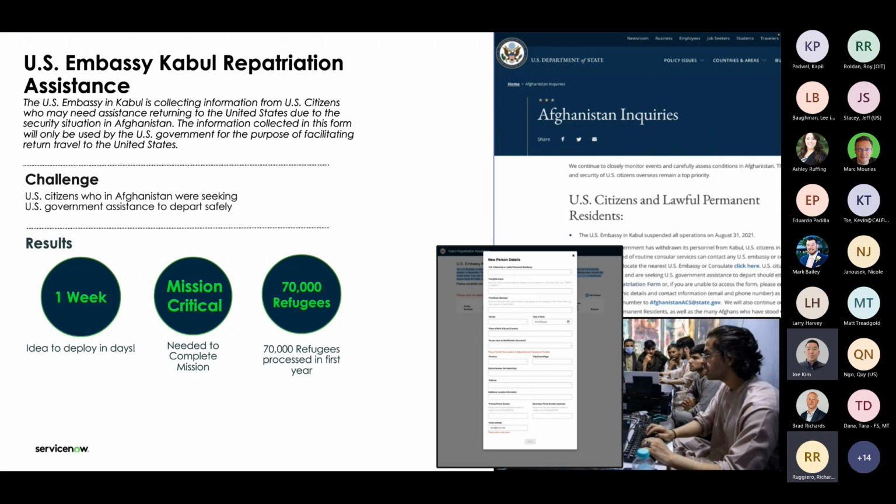The low-code app is the system used for tracking, screening, processing, and resettling individuals coming from Afghanistan who before arrival were neither US citizens nor lawful permanent residents. Over 70,000 refugees have been processed and benefited from the program powered by ServiceNow's creator workflows. 70,000 refugees.